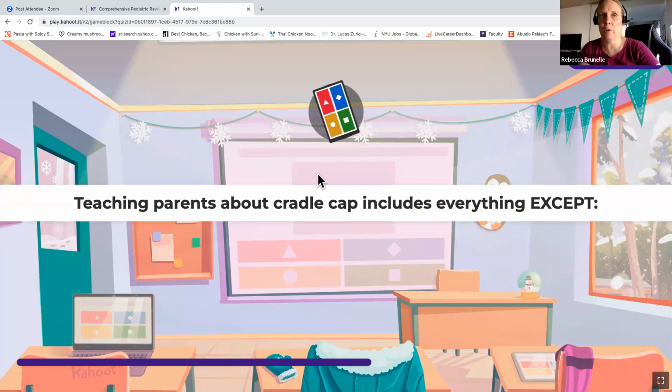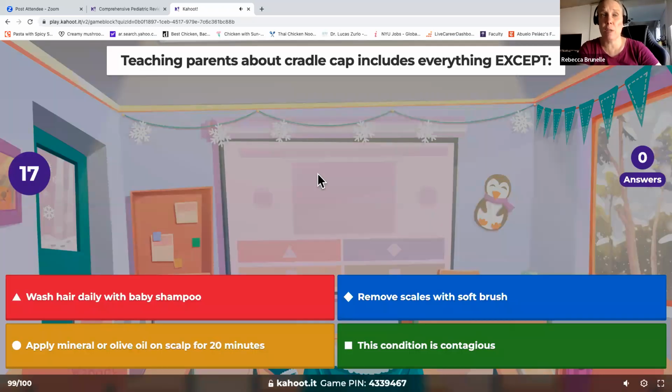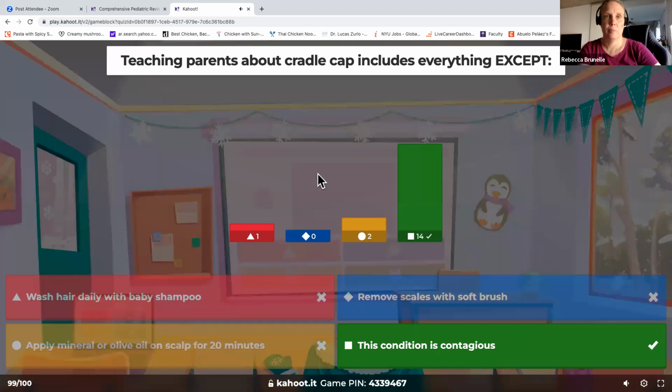Teaching parents about cradle cap includes everything except: washing hair daily with baby shampoo, applying mineral oil or olive oil to the scalp for 20 minutes, removing scales with a soft brush, or that the condition is contagious. Yeah, so it is not contagious. Good job.